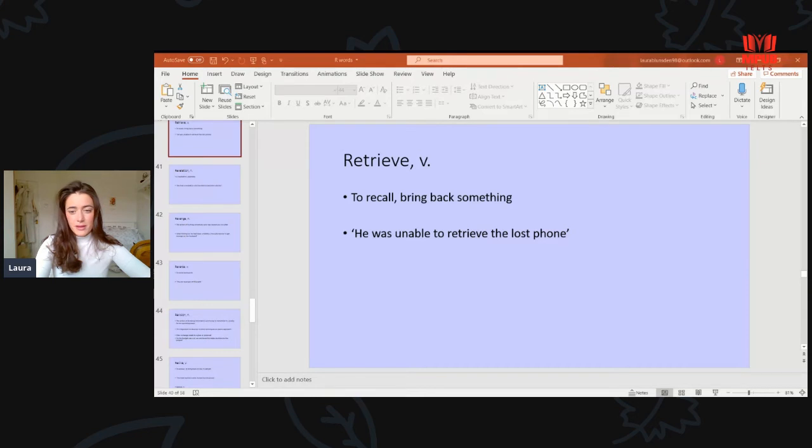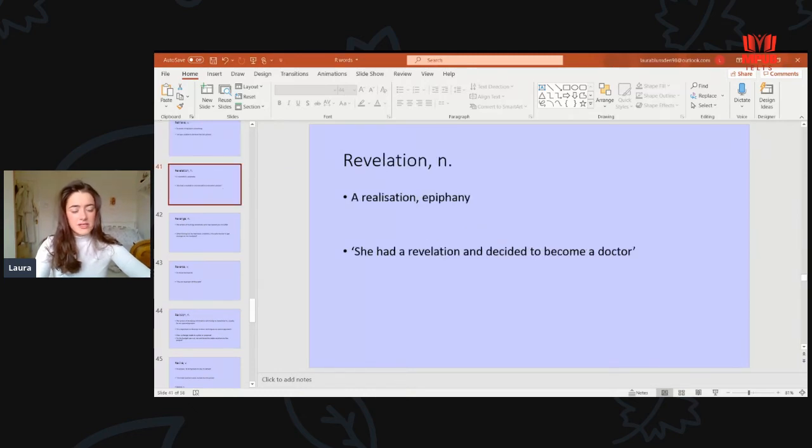Okay. We can retrieve to make new friends. Okay. Next word we have is revelation. Revelation, which is a noun meaning a realization or epiphany. An epiphany just means the same. To realize something profound, in a sudden sort of realization. She had a revelation and decided to become a doctor. Revelation.